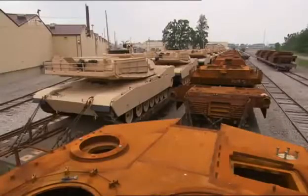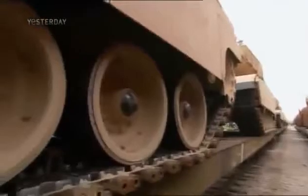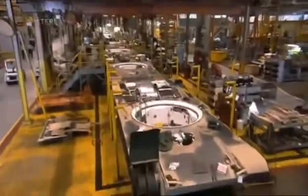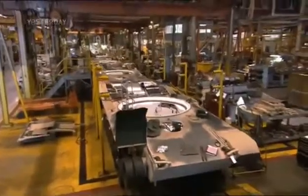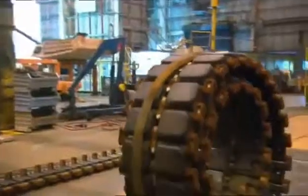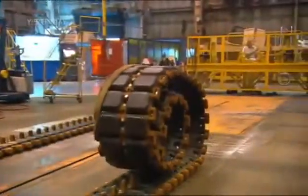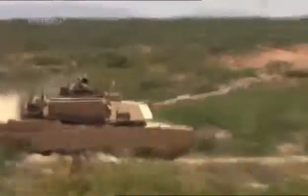Built to handle the barbed wire and trenches of World War I, tracks remain a defining feature of the modern tank. At the JSMC plant in Lima, Ohio, these tracks are being manufactured for the U.S. Army's main battle tank, the M1 Abrams. Just over 16 meters long, these tracks weigh roughly 200 metric tons each. The Abrams tracks need to be able to handle its top speed of 30 miles per hour in a variety of conditions.